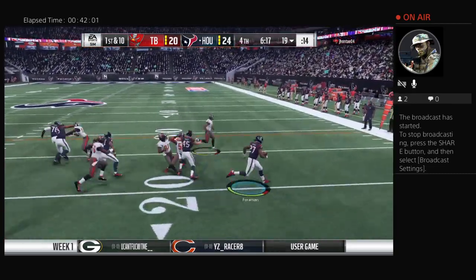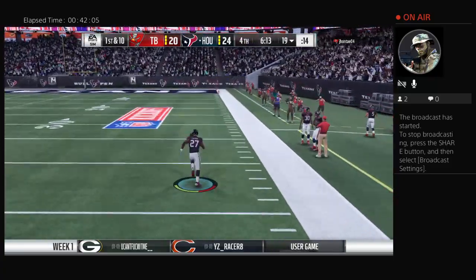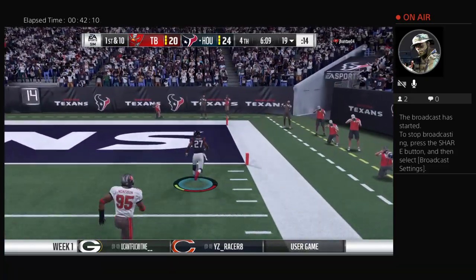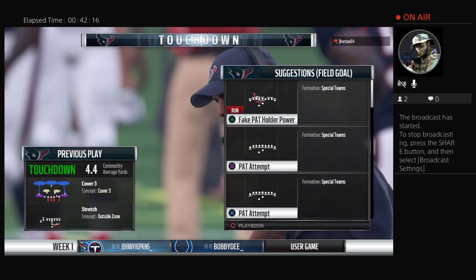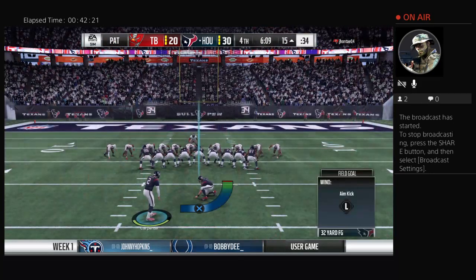Now a handoff looking right. And he's got some space here. It's a foot race. He's at the 40. Past the 20. 10. Touchdown, Houston. A great play there. 81 yards. And the Texans will add on to their lead.